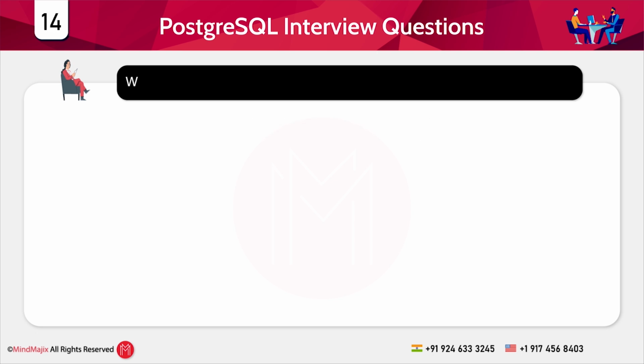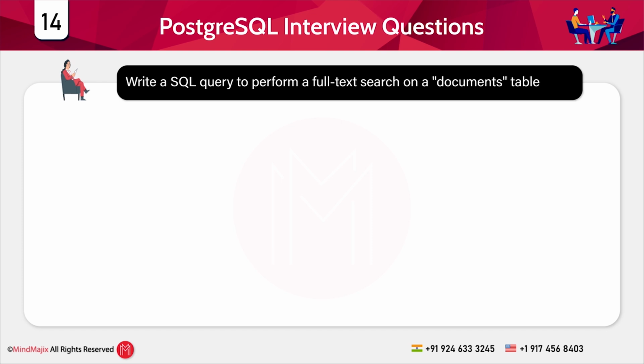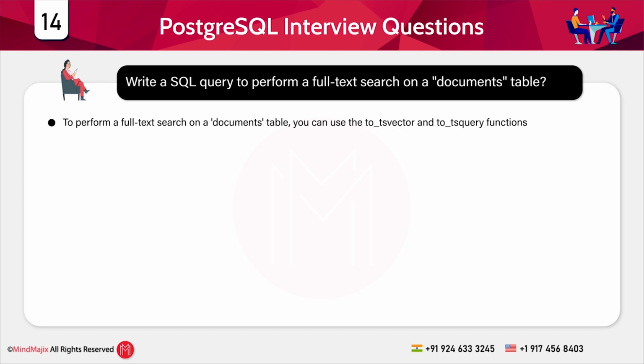The next question is, write an SQL query to perform a full text search on a documents table. So guys, in PostgreSQL, the full text search feature is used to perform complex searches on text stored in the database. For this particular query, you have to use the tsvector and tsquery data types for full text searches. Apart from that, you also have to use the match operator, which is double at sign, to check if the documents match the query.